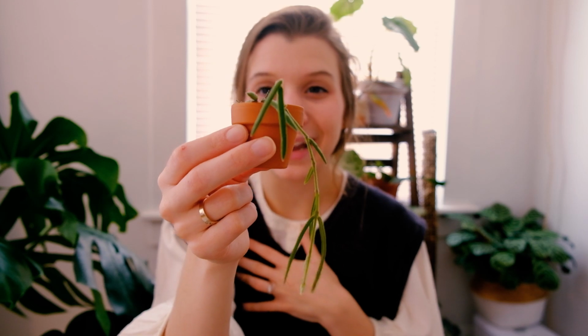But I wasn't willing to break the bank at that point, and I hadn't seen another Hoya linearis in person since, until I saw this little guy. So we're starting from scratch. It's gonna be a journey, but it's gonna be really fun.